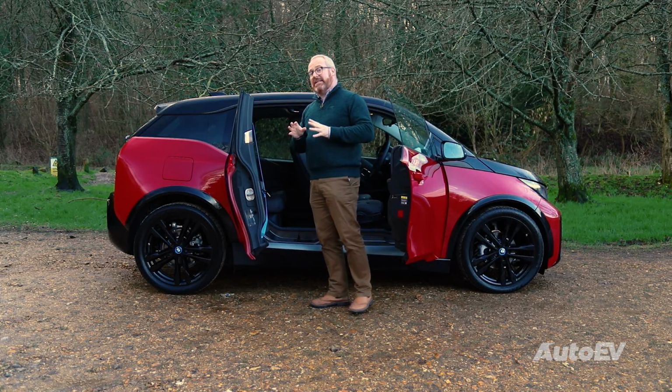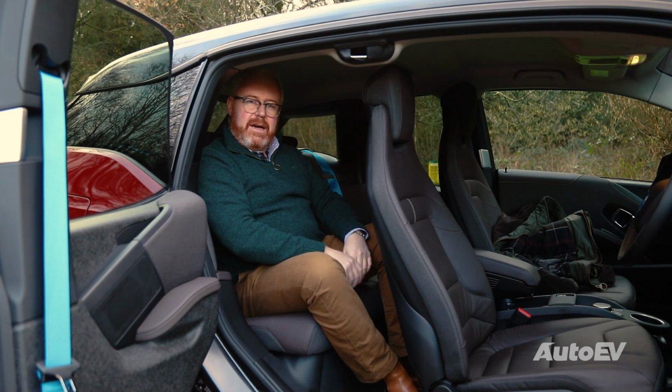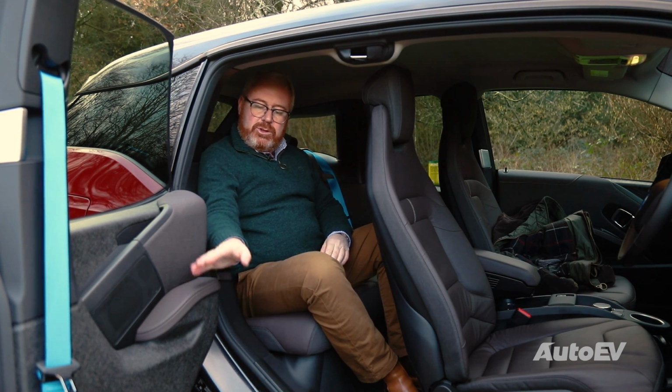If you can remember, Mazda did a similar thing on its RX-8, making it not just quite a pretty car, but also quite a practical car for a 2-door coupe. The i3 is a strict 4-seater with centre-mounted cup holders, meaning there's no extra space for a fifth person in here. And these doors do split opinion.